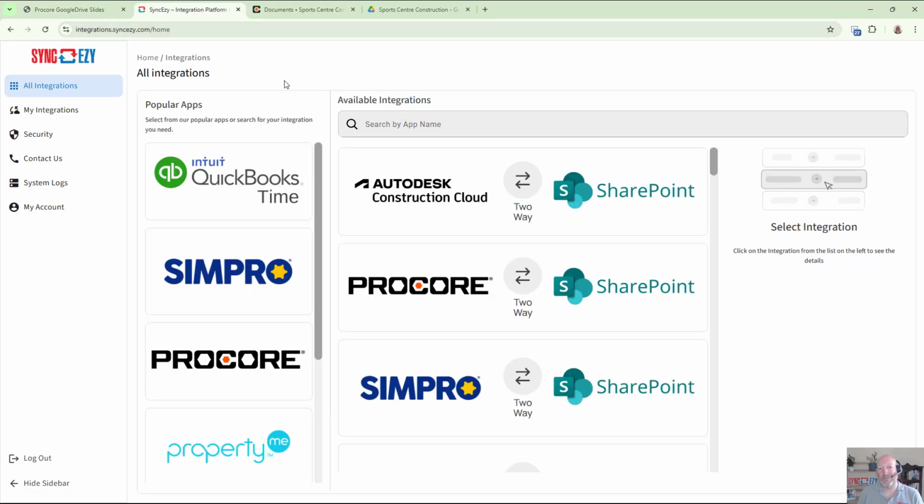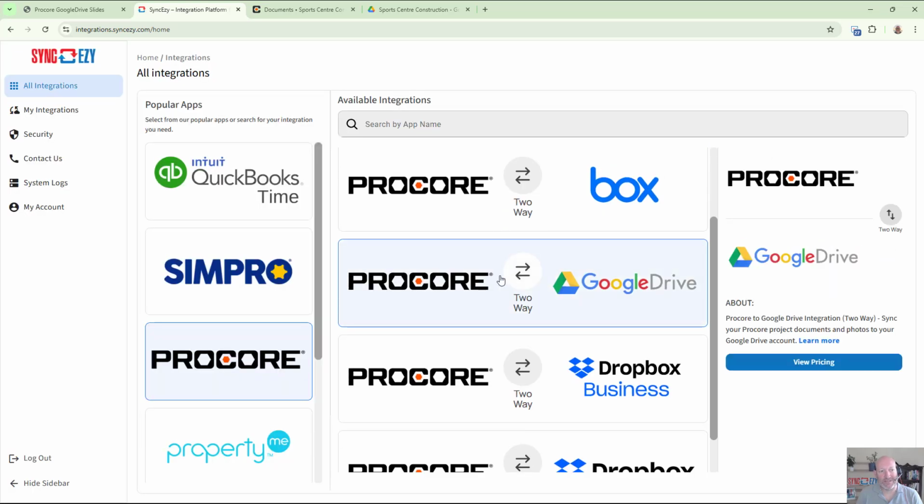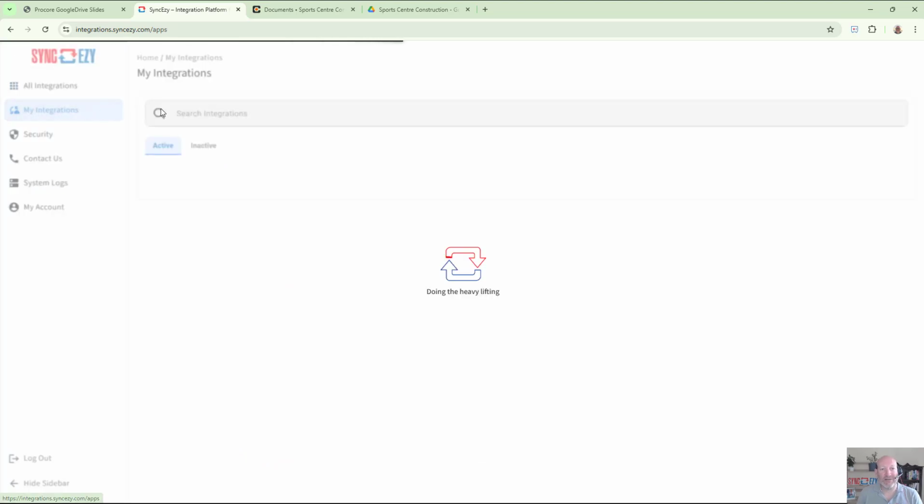So when you register onto the SyncEzy portal at integrations.syncezy.com, you'll see all the integrations that we have available, and you can just scroll down to the Procore one and then scroll through to the relevant one, in this case, Google Drive. From here, you can click on the View Pricing.